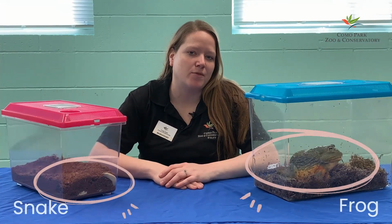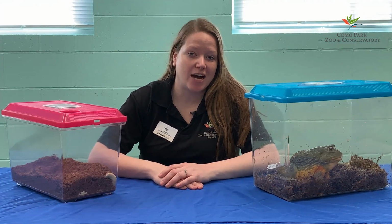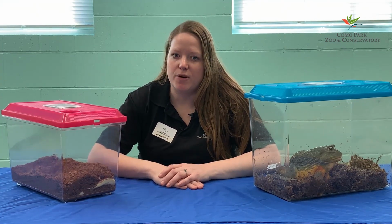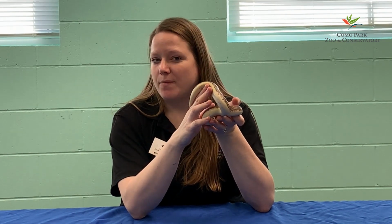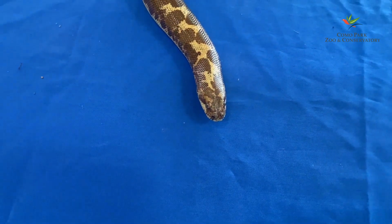I'm here with two animals that both have the same behavioral adaptations to avoid the heat of their hot climates, and that is burying themselves. Many animals will bury themselves or burrow underground to avoid the heat of the day, and then at night, when it's cooler, will come out to find food. This is Bo, the Kenyan sand boa. Sand boas are found in eastern Africa. Sand boas spend their entire day submerged under the sand to keep them cool, and then when temperatures drop at night, will come out to hunt. Let's take a look.